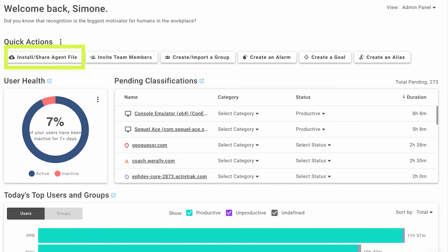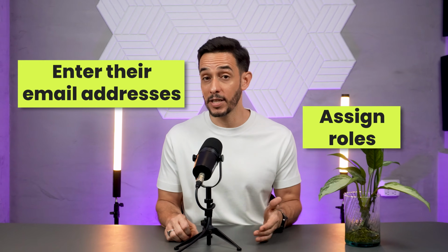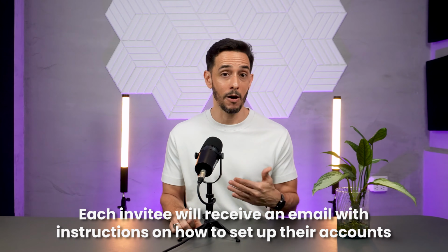The install share agent file option allows you to download and share the agent installation file needed for tracking employee activity on their devices. You can distribute this file to team members so they can install the tracking software on their computers. Use the invite team members feature to send invitations to new users, allowing them to join your ActivTrak account. You can enter their email addresses, assign roles, and manage team memberships directly from this menu. Each invitee will receive an email with instructions on how to set up their accounts.